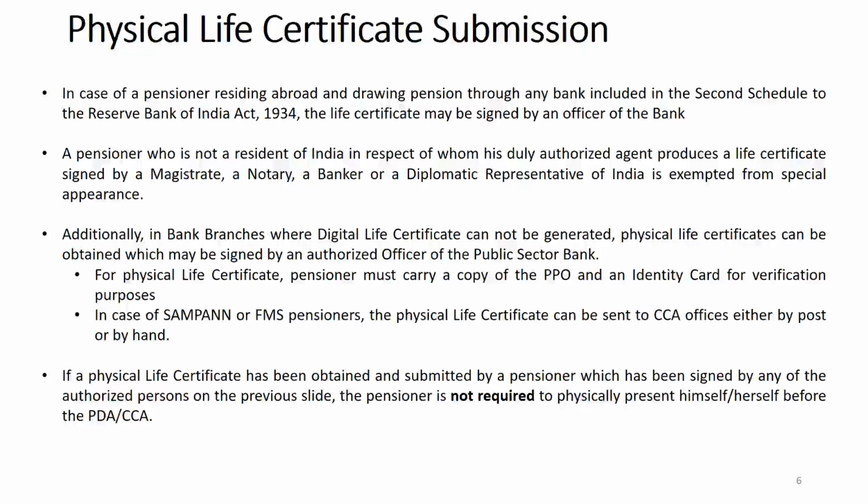A pensioner who is not a resident of India, in respect of whom his duly authorized agent produces a life certificate which is signed by a magistrate, a notary, a banker, or a diplomatic representative of India, is exempted from special appearance. Additionally, in bank branches where digital life certificate cannot be generated, physical life certificates can be obtained which can be signed by an authorized officer of the public sector bank.